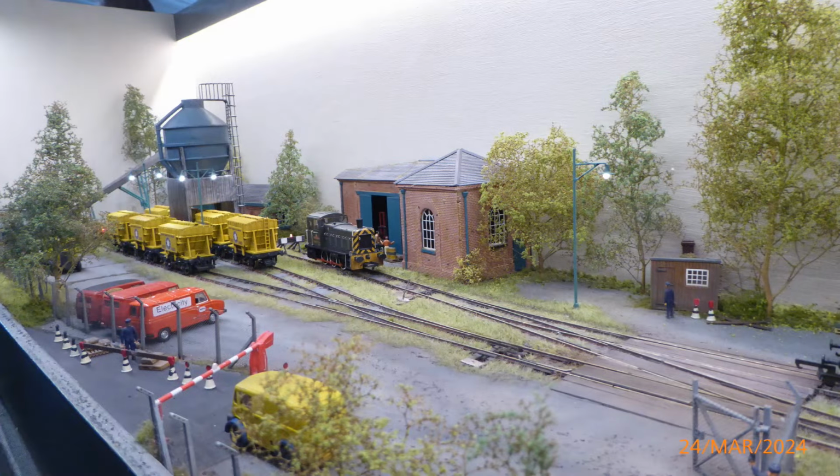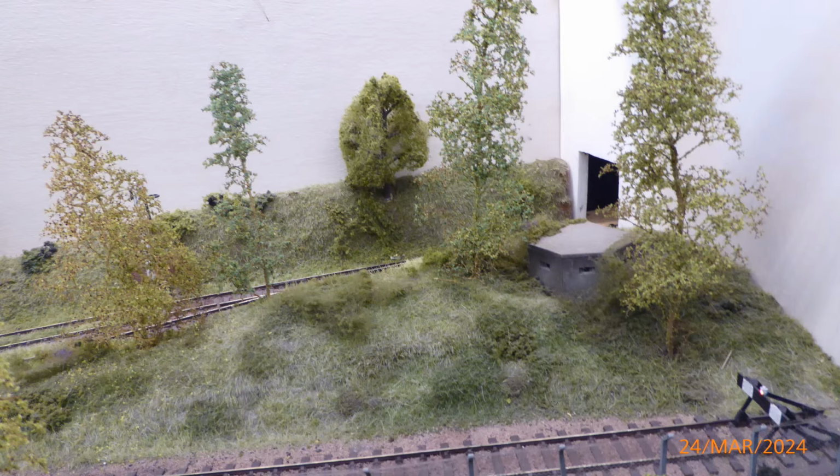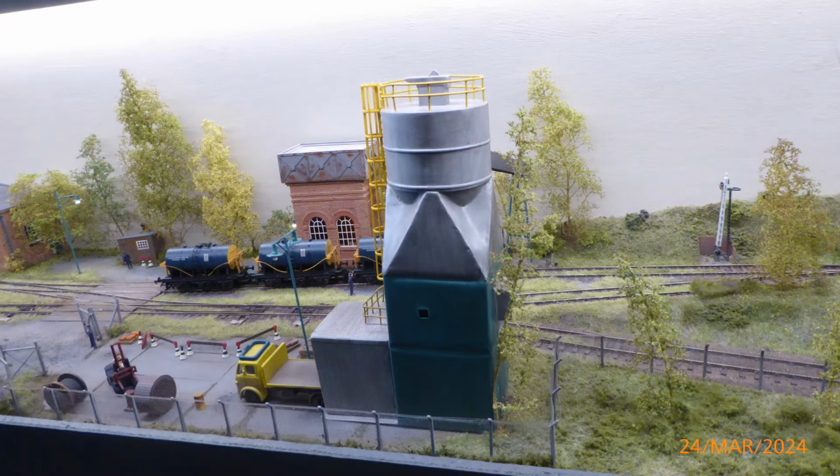So just a few pictures I took at the time, as you do, and a little bit more of on track to come with the cube. But yeah, I enjoyed this. It was a nice little layout, really nice. Enjoyed it. So friendly as always, of course.